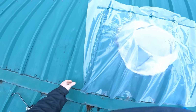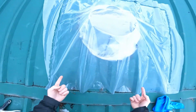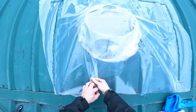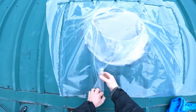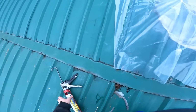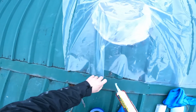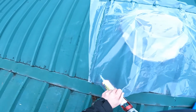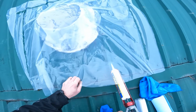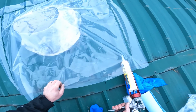The water's gonna come down along here. It's not ever gonna get up in here. I'm not too concerned about that. But I don't want it blowing all around either, blowing off. So I am gonna just seal it up a bit as well. I don't know if this is what you guys would do, but this is what I'm doing.